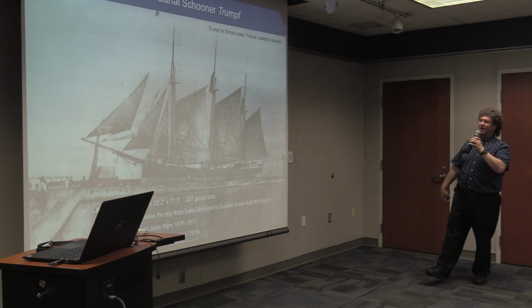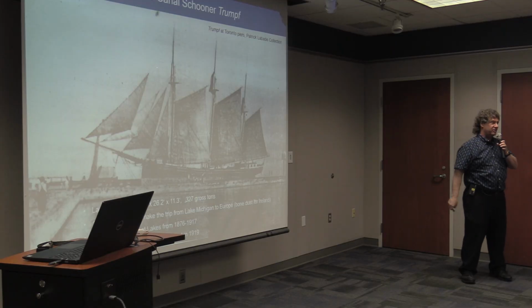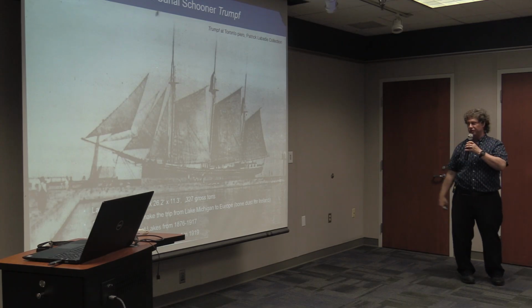Now, this is his first ship, the Trumpf. I've heard that name before, I don't know where. It's actually German for triumph, in case you're wondering what that name means. And it was a three-masted canal schooner. It was actually launched in 1873, so it took about 3 years to get the shipyard up and going and to produce the first ship.